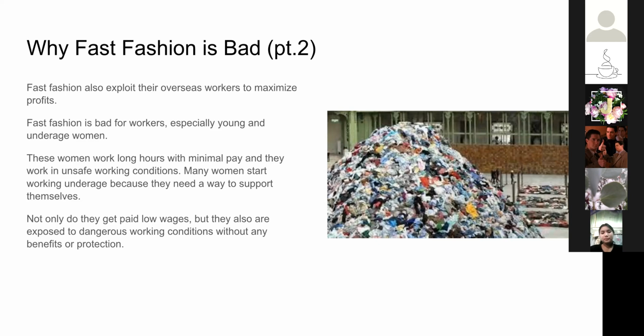Why fast fashion is bad, part 2. Fast fashion also exploits their overseas workers to maximize profits. Fast fashion is bad for workers, especially young and underage women. These women work long hours with minimal pay, and they work in unsafe working conditions.